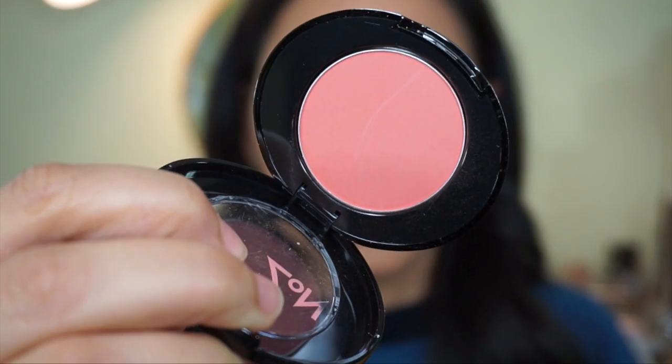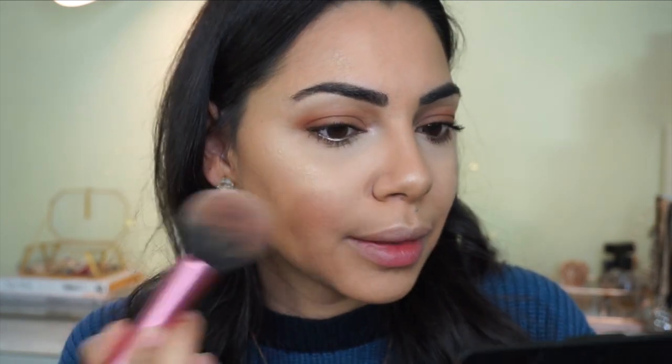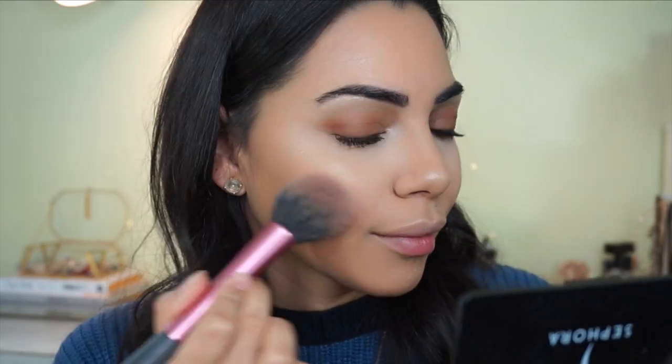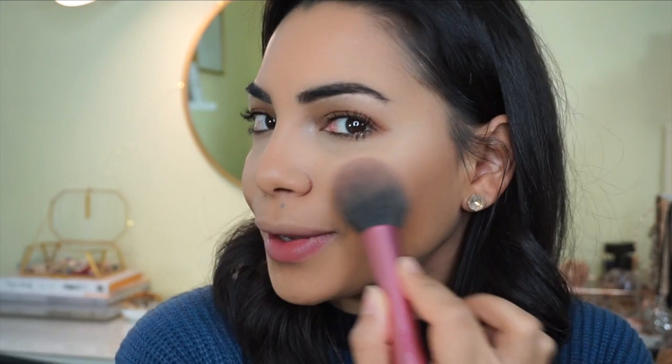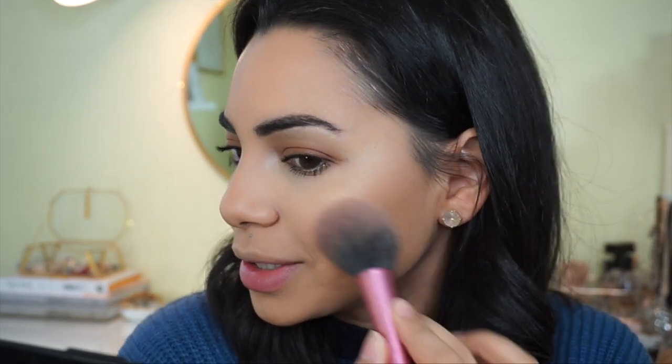For blush, I'm taking this number 7 blush in Peach Velvet. I just want a light color on my cheeks. I don't think I'll ever stop doing this technique. I'm so used to just doing the smile so I can find the apples of my cheeks.